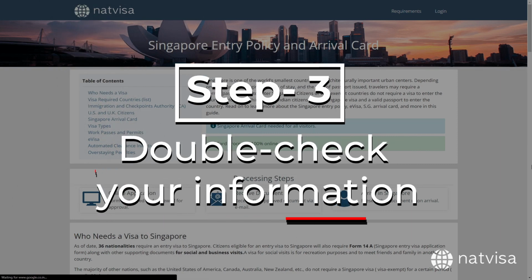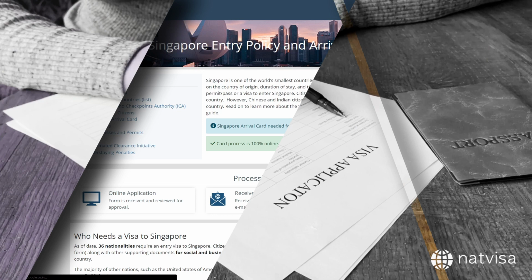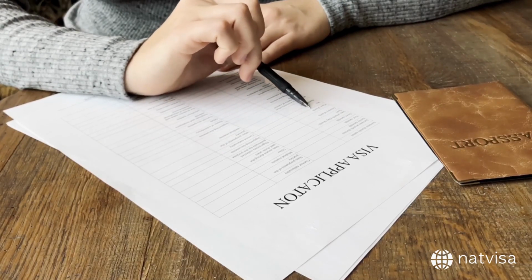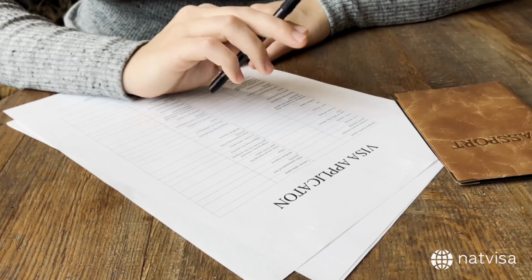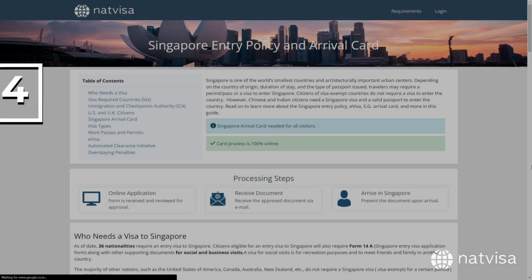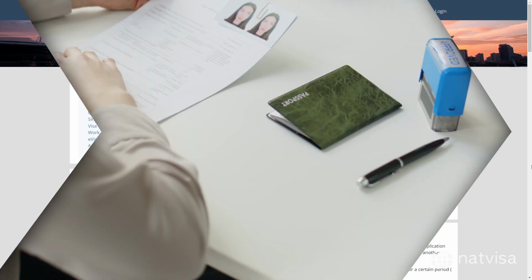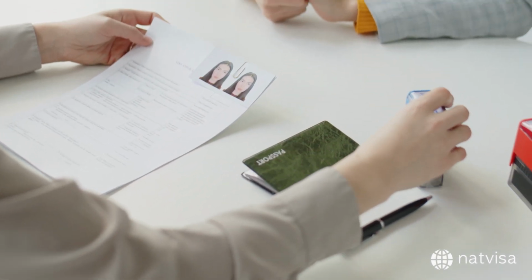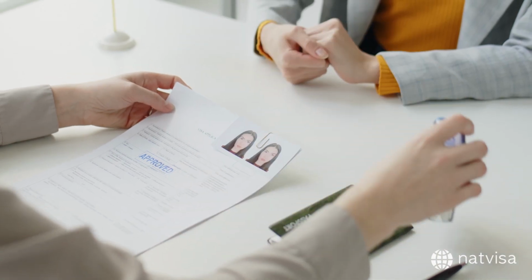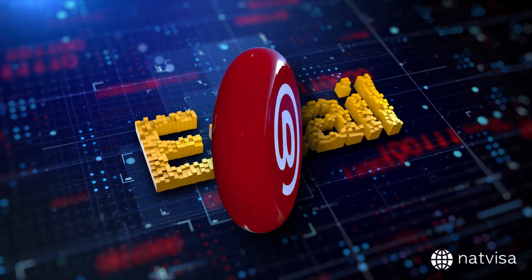Step 3. Check to make sure everything is entered correctly before submitting your information. Singapore officials will verify this information when you arrive, so be sure to avoid errors. Step 4. Submit the data. Finally, once you've reviewed your application, just press the Submit button. After we have received your information, we'll start the process. In order to receive updates regarding your Singapore arrival card application, you must provide the Natvisa team with a valid email address that is frequently checked.